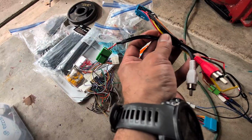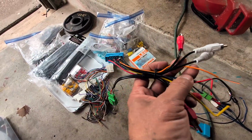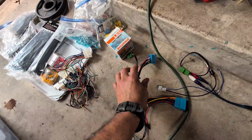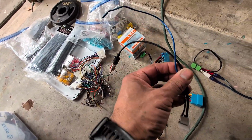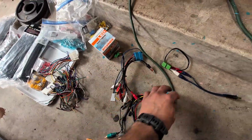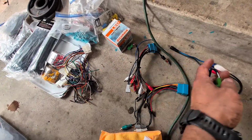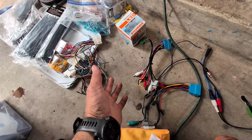This right here is my preamp wire. That's my speaker wires, back, front, left, right. And then I have an extra antenna wire, which I don't need because that one already has a stereo. What we mainly need is just to swap everything out. This right here, like I said, that's the amp wire. It's just swapping everything out, so it should be an easy lick.